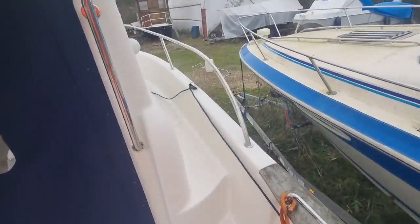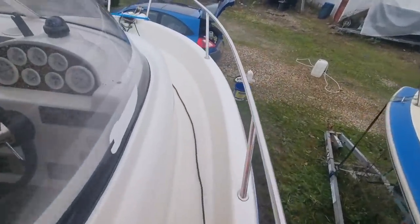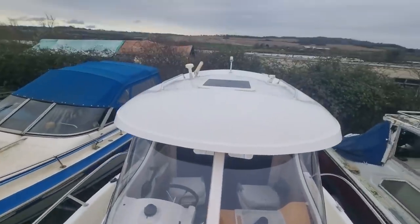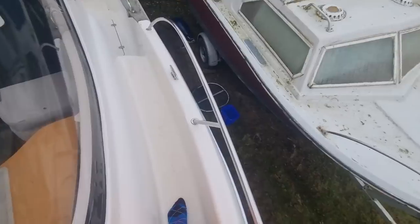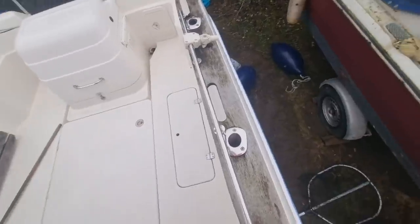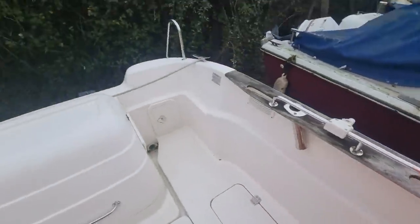Walk around cabin, so you can walk all the way around when fighting a fish, which is handy. Nice wide windows on it. Nice big front up here. Solar panels, aerials and whatnot. Rod rests built in. We're gonna sand this down and varnish it, just because it'll make it look that little bit better.